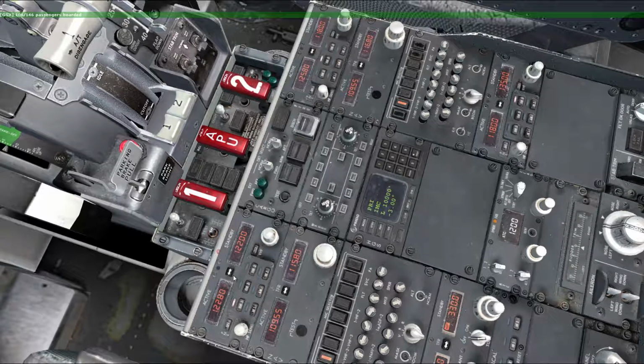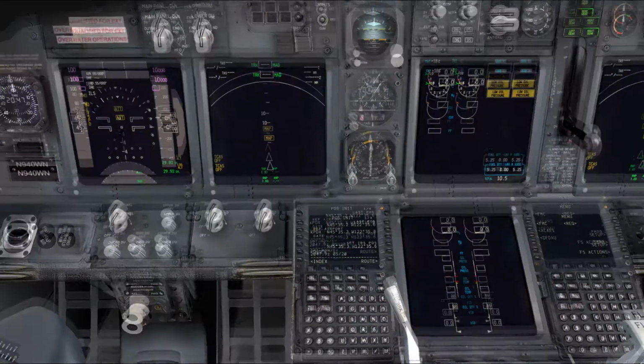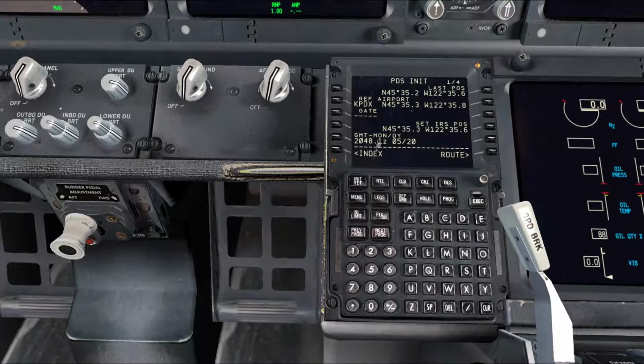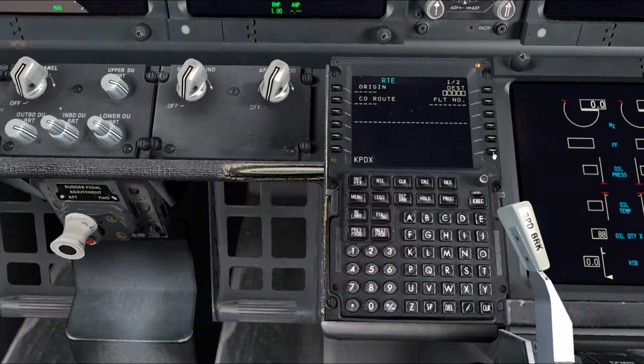Alright, so what I have is winds from 285 at 6, 10 miles visibility. We have a broken layer at 4,600 and 3005 on the altimeter. So I'm going to zoom in here so you can see what I'm doing. We'll set up the flight route.